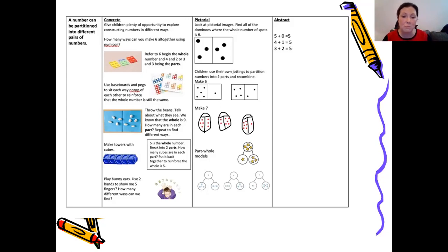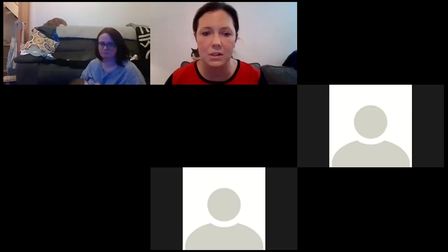We also use Numicon a lot for this. The children have in reception, I haven't got one with me today, but they've got these pegboards where they can actually fit on like a jigsaw. So for instance on here, they can fill those holes onto the pegboard, and then you can join up other ones with it. So that way is 10. Then I can also make, sorry, I'll just stop sharing so you can see this better. I keep forgetting that I'm a bit small. There we go. Right, so that's one way of making 10.